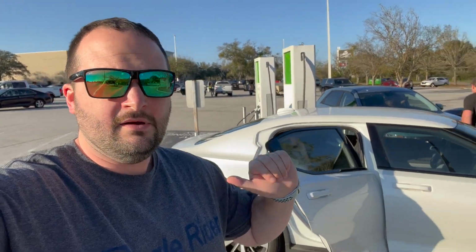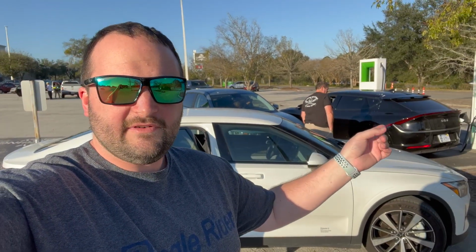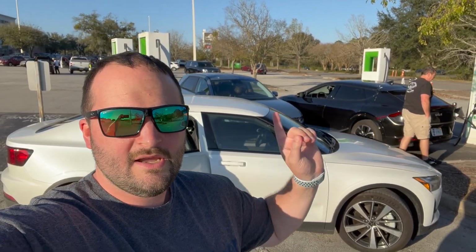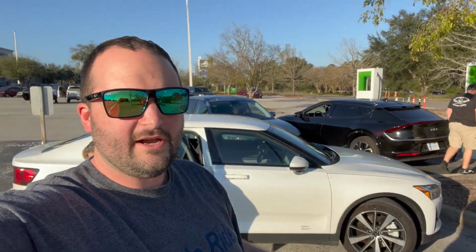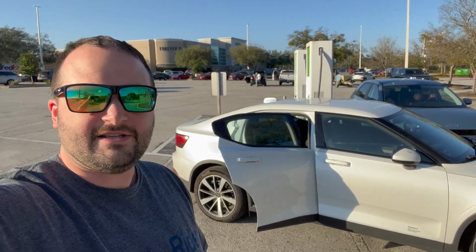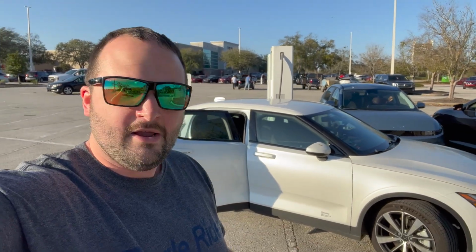All right, we're here in Jacksonville. We got here with 33%. It was actually a really busy charger when we first pulled up. There was a Bolt that was unplugging, as well as an F-150 that was unplugging. I got here just before this EV6. There was an Ioniq. There still is an Ioniq right behind us, and another Ioniq was over there. The way the parking situation was made me have to park like this and have the cord stretched across into another spot. But it's working.